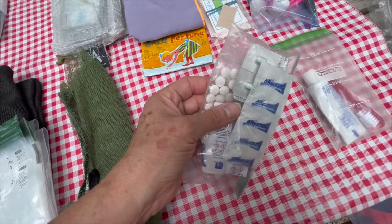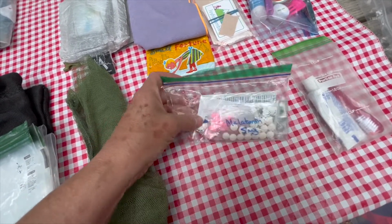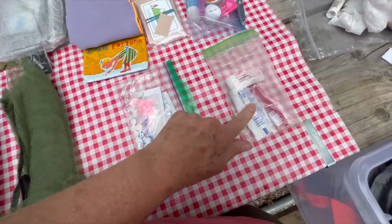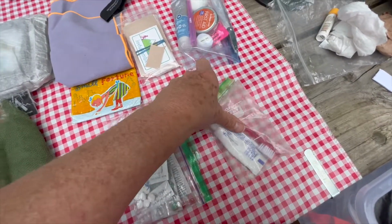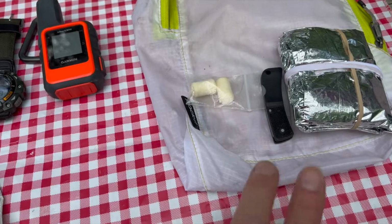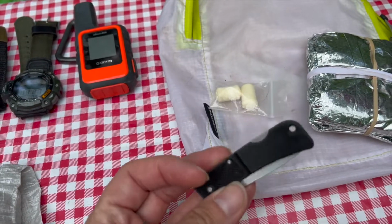And then in addition to the first aid right there, some extra aqua tabs for sterilizing water, and a couple of pills of a lot of different things like anti-diarrheal, Benadryl for allergies, melatonin if I can't sleep. And then I carry my toothbrush, which is a little tiny travel toothbrush without the handle. The handle just breaks right off. I also carry earplugs and a small little Gerber knife that's super sharp and super light.